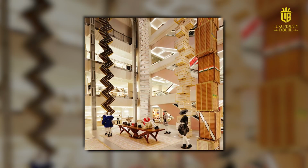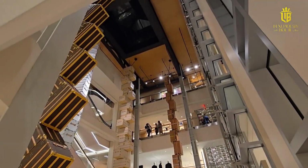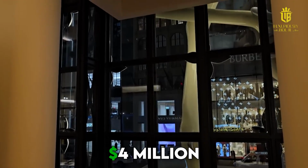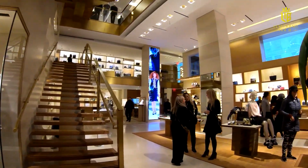These trunks are stacked in 4 gravity-defying Sassuin towers that rise to the top of the 5-story atrium. And if you're wondering how many there are in total, the answer is 108. That's around $4 million just placed inside the lobby as art. Whoever designed this building gave a lot of thought to the decor.